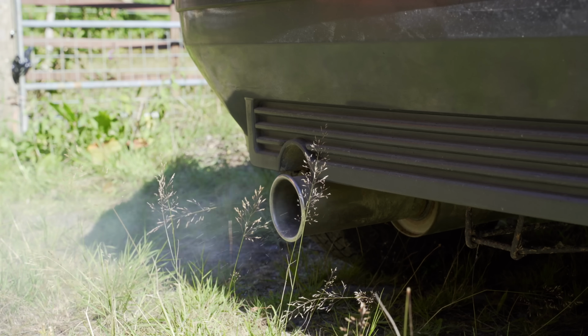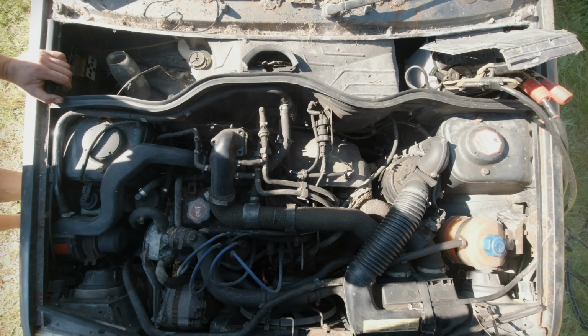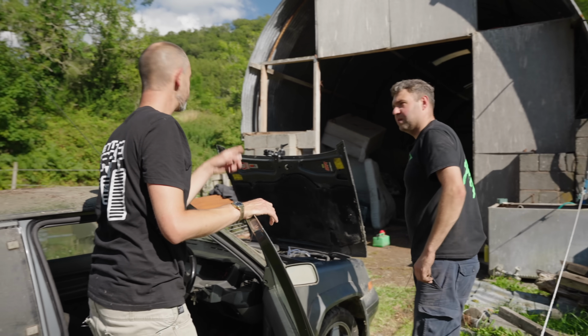Oh my gosh. Ow. Well, it wants to live, doesn't it? Yeah, definitely. And oil pressure's good. I've got an idea. I've got some fuel pipe.